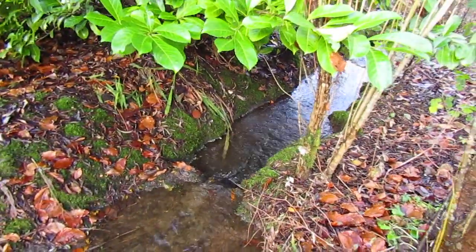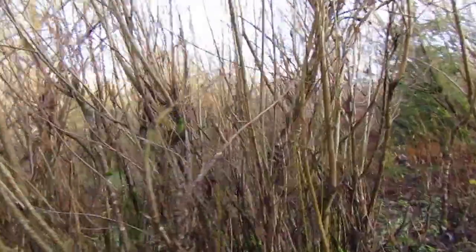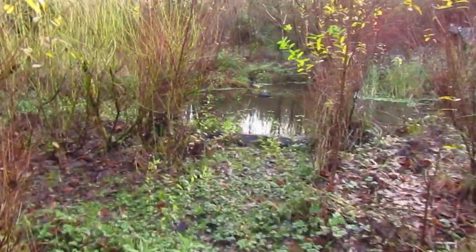You know, and all this has happened just over 13 years, which is really amazing. Now I'm going to have to go around this way in order to pick up the water course further down, pointing towards the pond again.